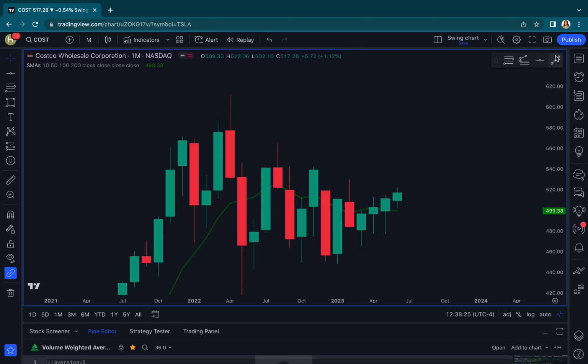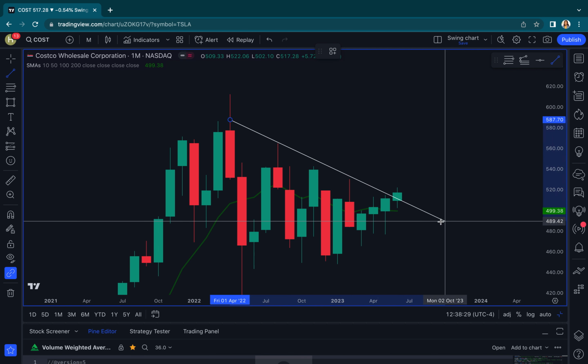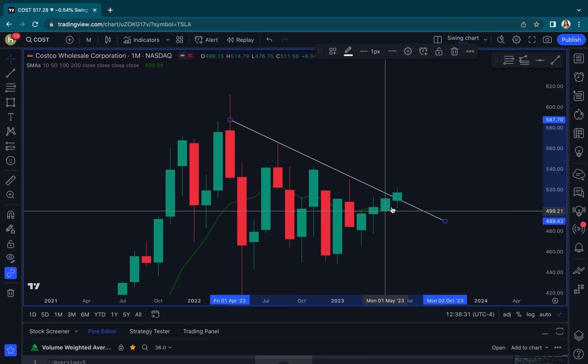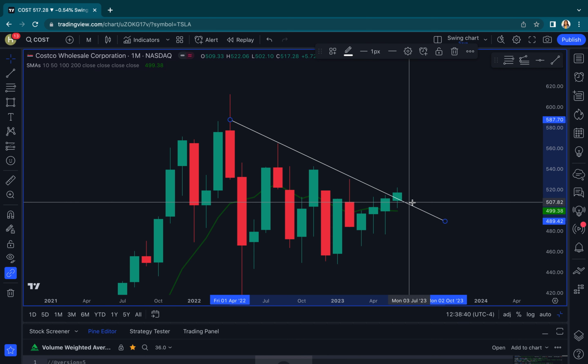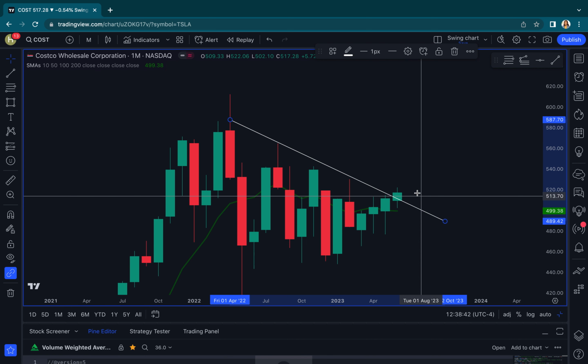What I also like is that Costco has broken out of this downtrend that it's been on, in addition to the hold of the 10 SMA. I think that is definitely a positive sign that Costco is reversing, that it's changing direction, and that it definitely has room to move to the upside.